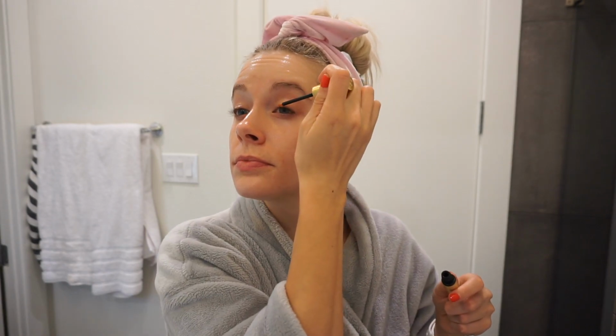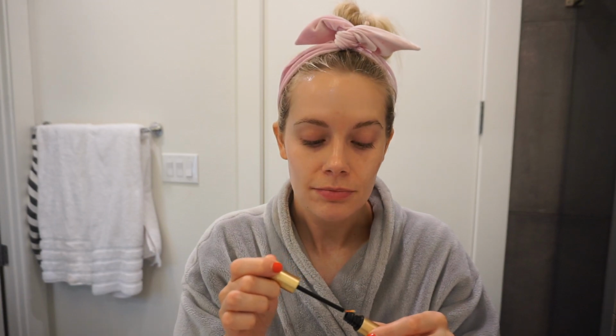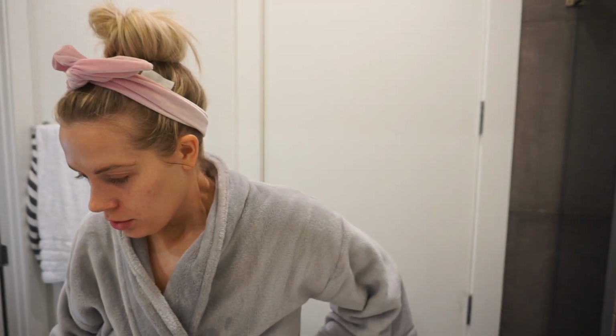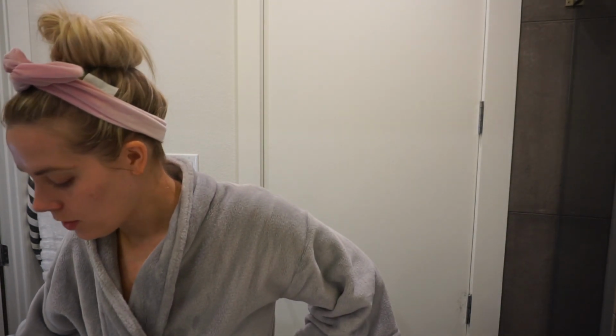So just rub that across my lash line. I swear by this stuff. I don't use this every night. Once I've achieved the length that I want, I apply it once a week after that. So that is everything. How many steps? 1, 2, 3, 4, 5, 6, 7, 8, 9, 10, 11, 12, 13. Wow, I have problems. 13 steps, skincare routine.